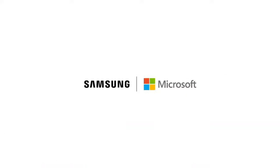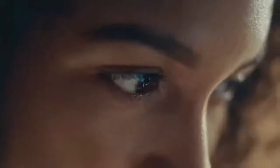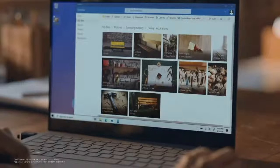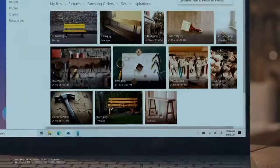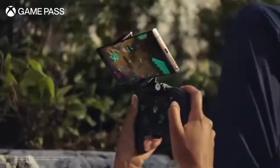With Microsoft, we brought you a seamless productivity experience between phone and PC, as well as visual and entertainment experiences via the cloud. That way, you can easily access your photos and videos with OneDrive across your devices or play Xbox games on your phone.